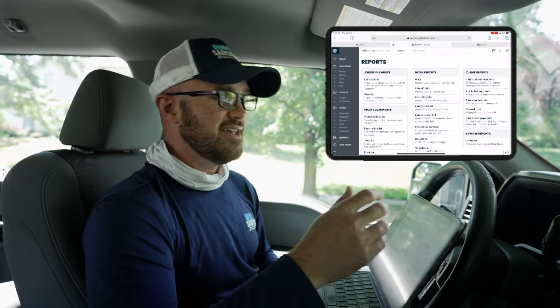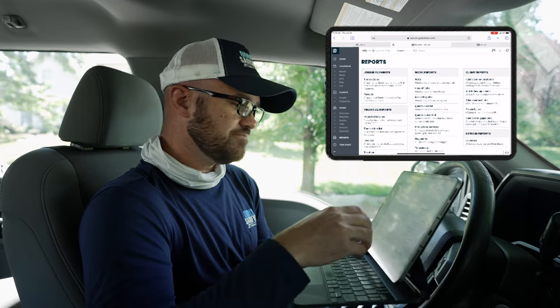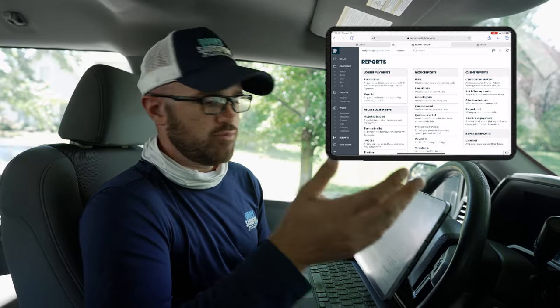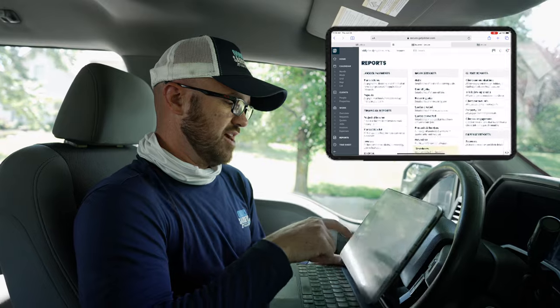But if you're a manager who does a lot other stuff besides that, it can be even more convenient to use a full web browser version of it to see all your stuff, to see where all your different techs are, to see reports, to see income, profit, loss, all that stuff. So it works really, really well no matter what you're actually using.